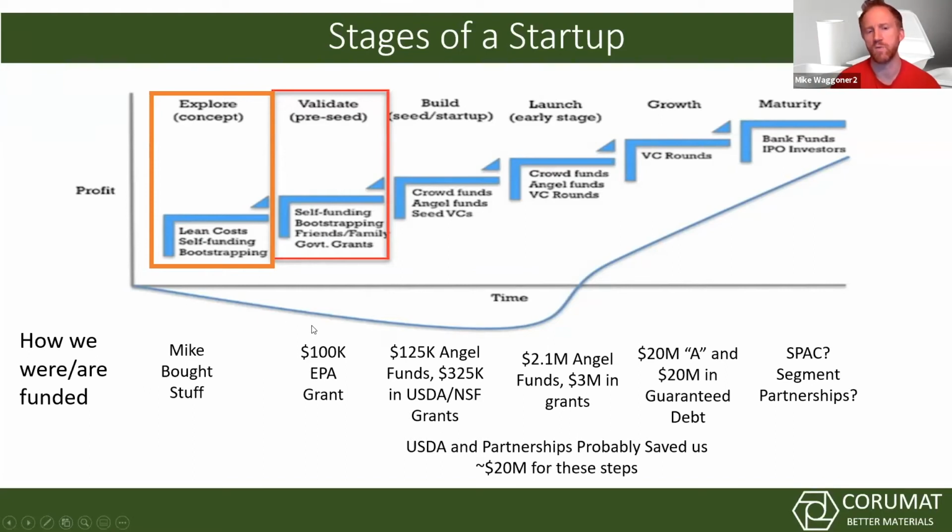And then when we ran out of EPA money, we were successful in getting a little more angel money. And so that helped us to build a pilot line. And then when we started to run out of money from angel funds, then we were fortunate to get USDA and NSF grants. And then all through this time, I was talking to a lot of people.